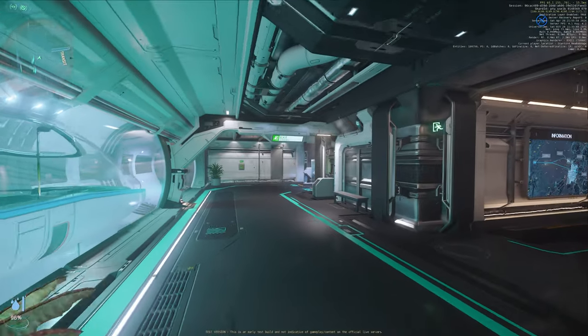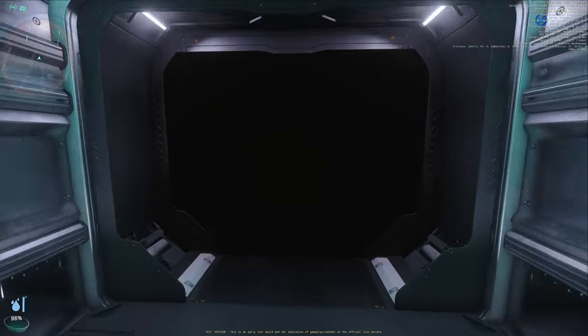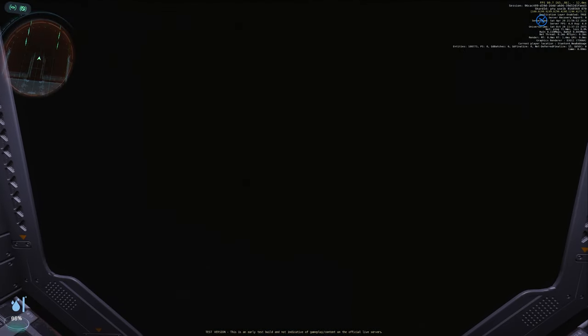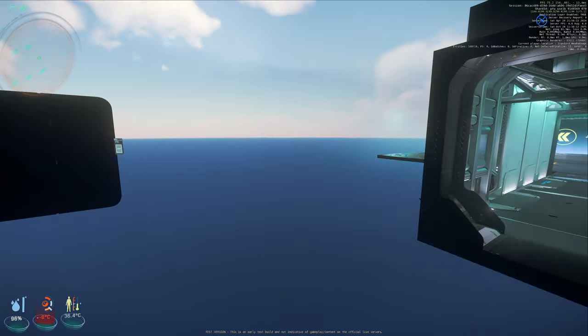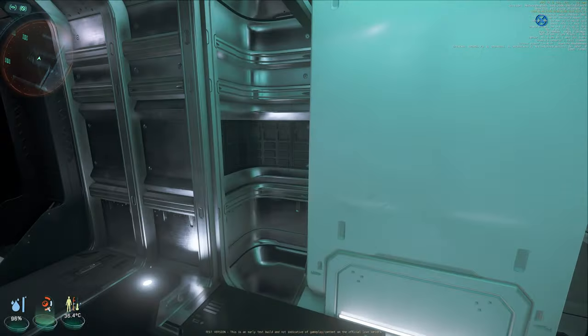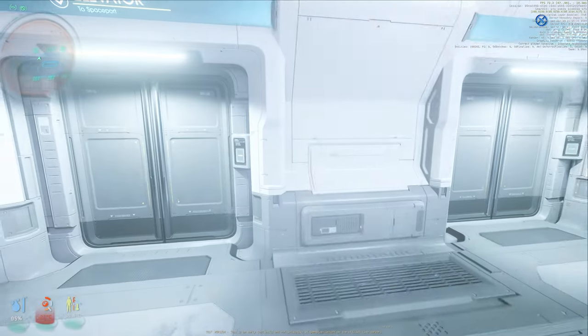There we go. Capsule. What is that? Is that space? I don't know. It's blackness. Should I step into it? Step into the void. Oh! What the? You're in the ocean. In space. You found a glitch in the matrix. It's not the first time.